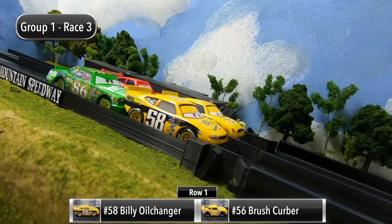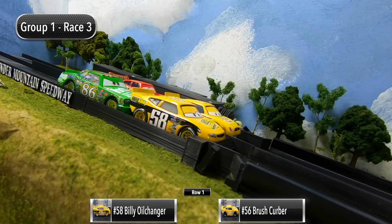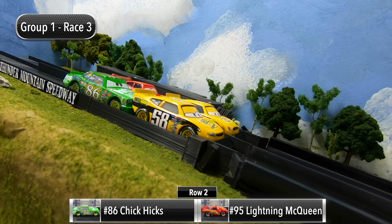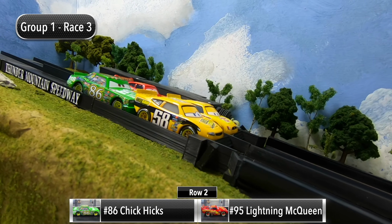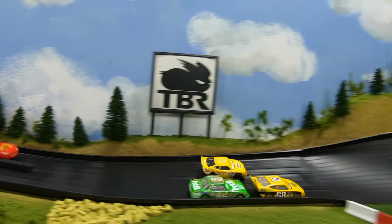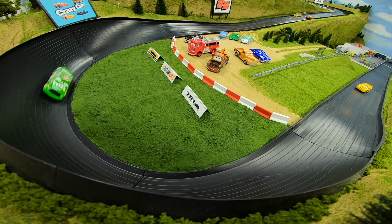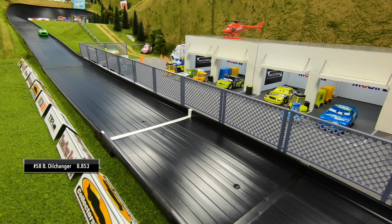Race 3 of 4. Billy Oil Changer and Brush Kerber will start in row 1. Chick Hicks and Lightning McQueen starting in row 2. And here we go for race 3. Good start for the inside lane. Oil Changer leads, Hicks to second, and there's another crash coming out of turn 2. Billy Oil Changer will win race 3.